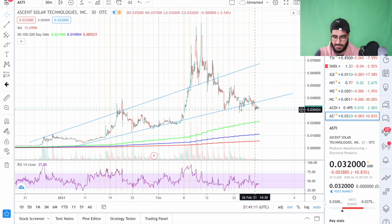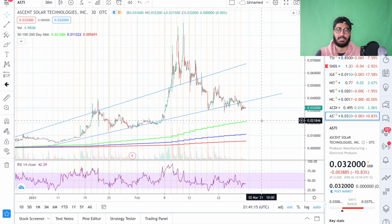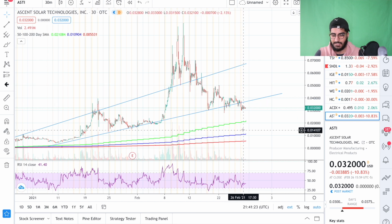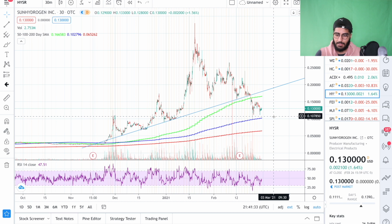We are breaking levels of support day in, day out on ASTI. The market was a little bit shaky today, so you can account for that type of move in ASTI, but still we would like to see movement back into this area. Otherwise, we should see a back test of our 50 SMA. Next stock of the day, we're looking at HYSR on the 30-minute time frame.